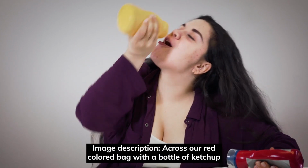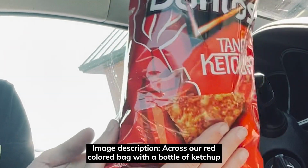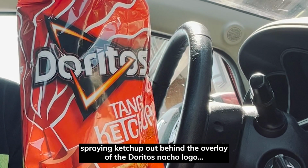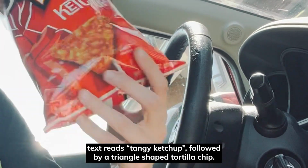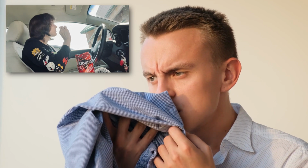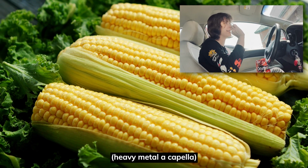Ooh, okay. Image description. Across a red colored bag with a bottle of ketchup spraying ketchup out behind the overlay of the Doritos Nacho logo. Text reads Tangy Ketchup, followed by a triangle shaped tortilla chip. It is red, and it smells like ketchup and corn. Let's go.